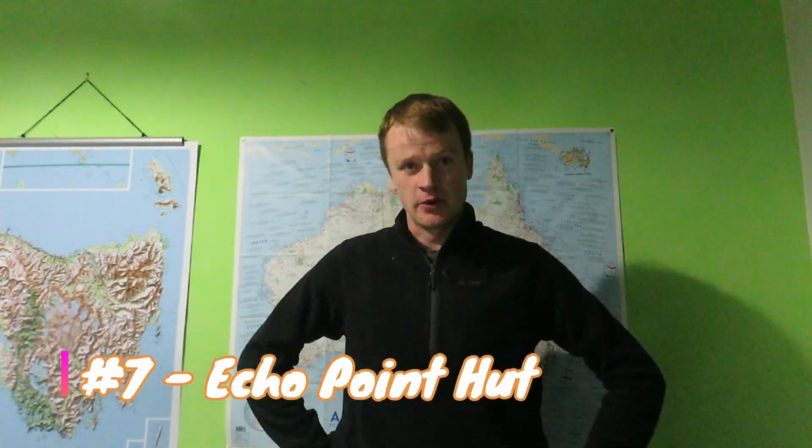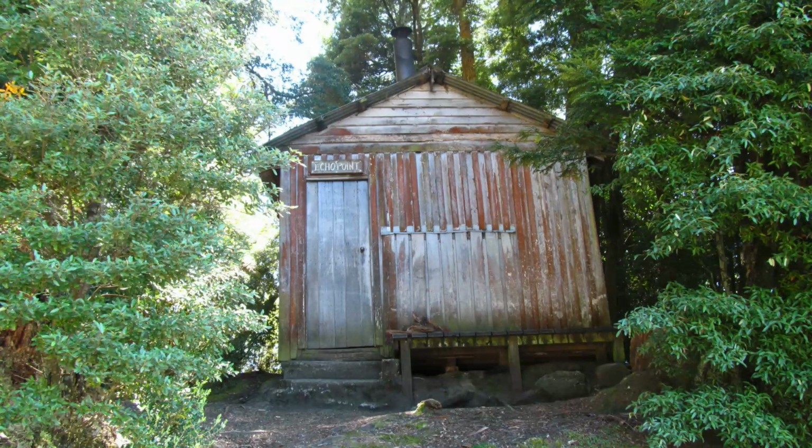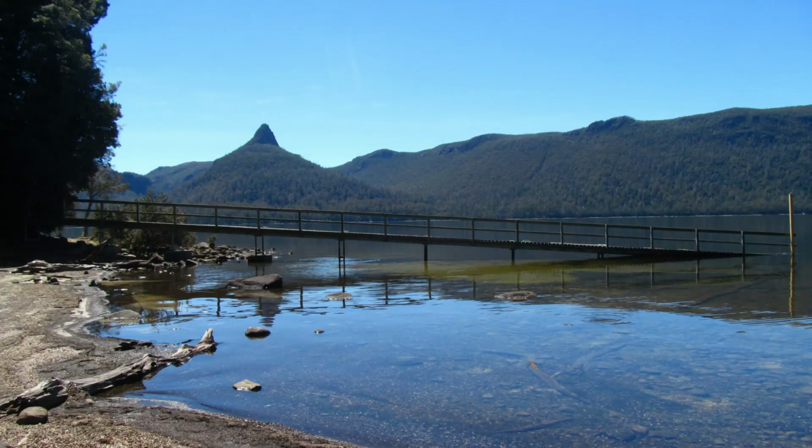At number 7, I have Echo Point Hut. This was built by the Parks and Wildlife Service in 1962, and it's probably the least visited hut by Overland Track walkers, but it's one of the most scenic for sure. There are excellent views across the lake towards Mount Ida, there's gorgeous rainforest, and there's a really nice little beach in there which lots of people camp on.